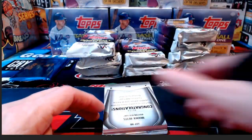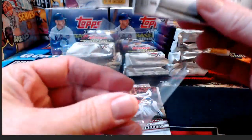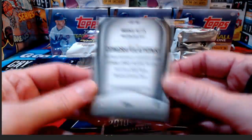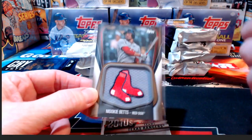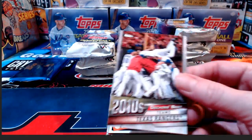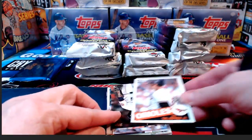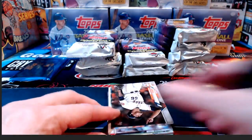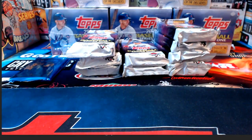And next up is a Decade's Best. That's for the Cardinals. We've got a hit coming out of our very first pack. How about that? And this is our manufactured relic. It's going to the Red Sox, Mookie Betts. It's numbered to 50. There are two types of manufactured relics. This one, which will be like a little patch, and then the other option is a medallion. We'll find some of each, I imagine. So Decade's Best for the Rangers, 35th anniversary for the Orioles, and then from that point onward, that is base.